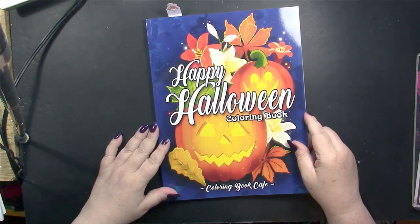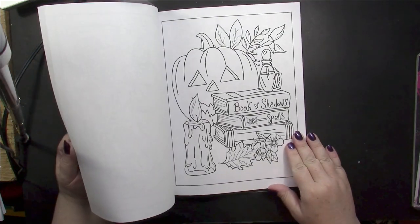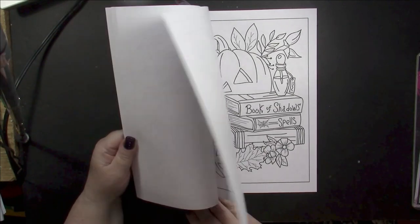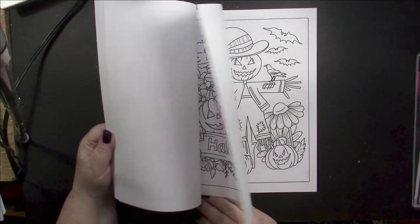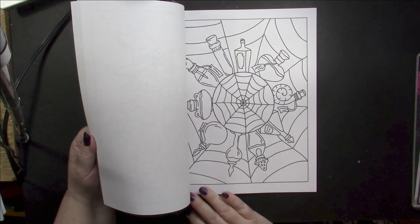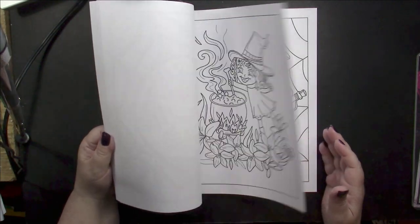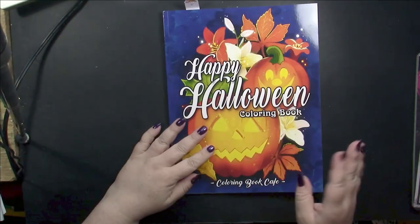And I also discovered Coloring Book Cafe just towards the end of last month, so this month I've got some books that I've picked up. I really, really like them. This is their Happy Halloween book, and it's a simple one. It doesn't have very complicated pages, and yet a lot of them are full scenes or take up the whole page. I have to say I like the presentation better than the Jade Summer Halloween book. But yeah, that's a nice book.